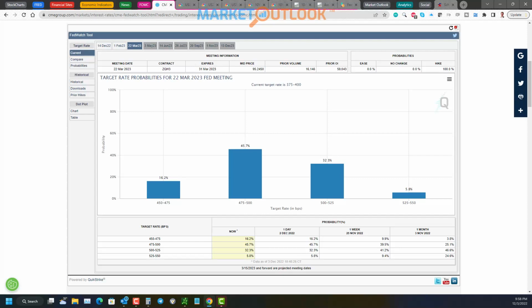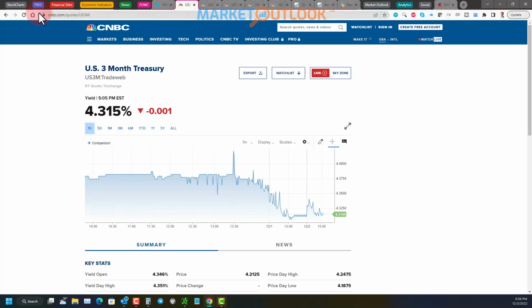But those odds there, you can see what that's done. Like our yield spread, if you look at the 3 month, the 3 months at 4.3. Remember the 10 years at 4. What is it? 10 years at?